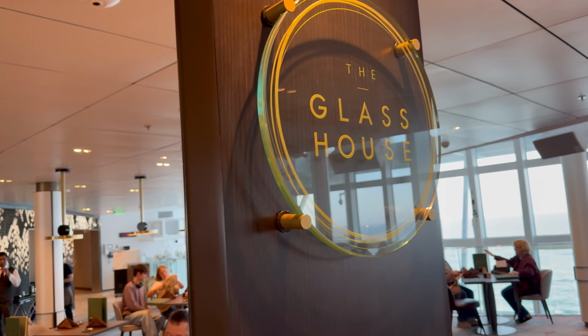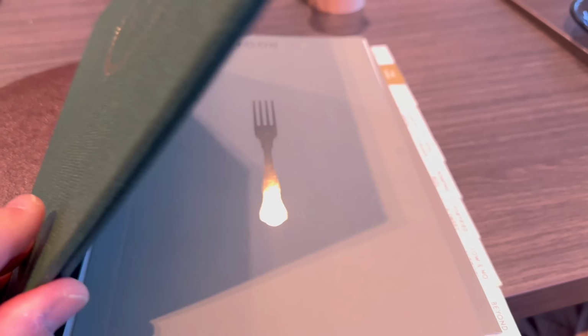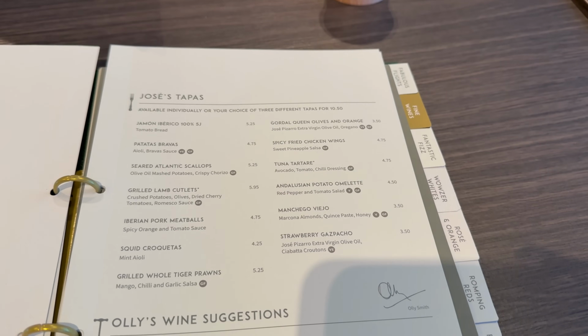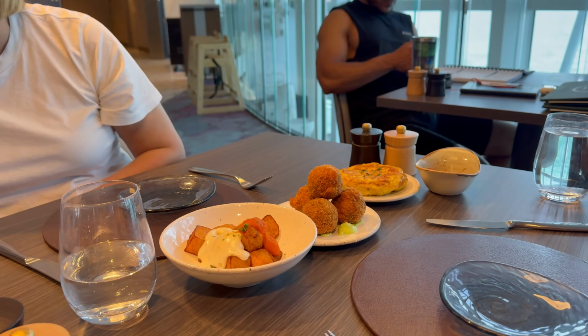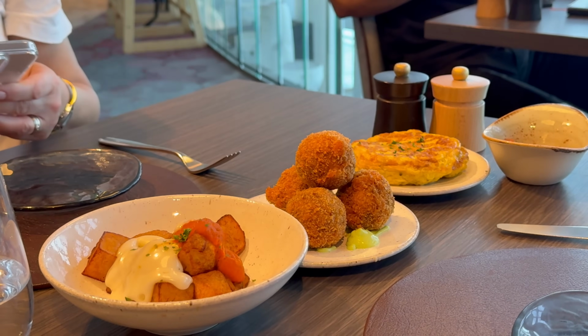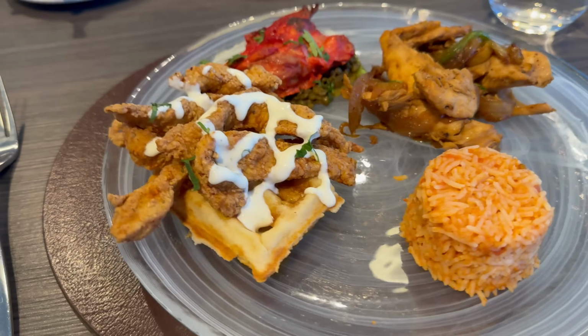So the food at the Keys is free, but at the Glass House, which is on the same deck, we were able to pay a little bit extra and have a really cool, a bit more elevated, a bit more gourmet lunch. You can also eat dinner here. This was more tapas-inspired food, and it was very, very good and much bigger than it looks on the menu.